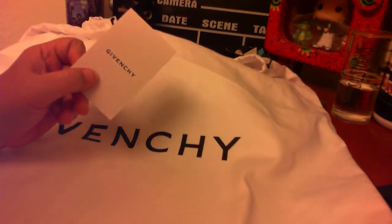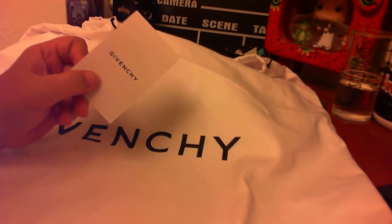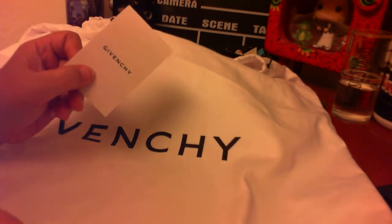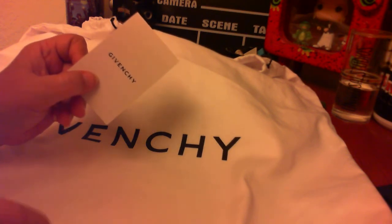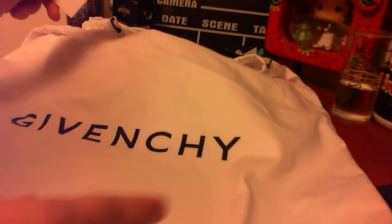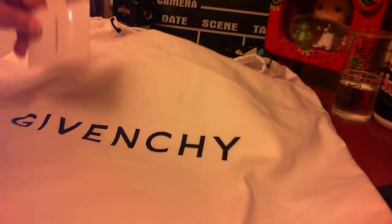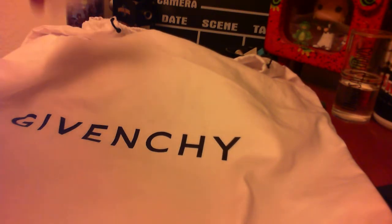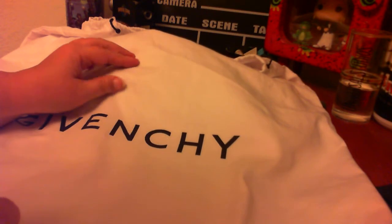When you spend $2,000 on a leather bag, you want to protect it. So that's why the bag alone is worth $35. Because if someone else has a $2,000 bag and they want this, or again, they have a $100 bag and they want to protect it in the Givenchy style, then there you go. I do keep thinking I've got a little mistake there.